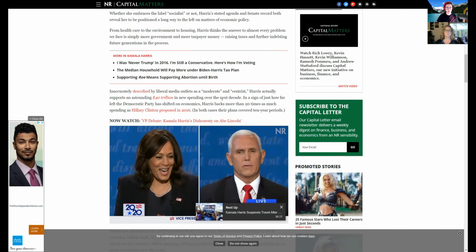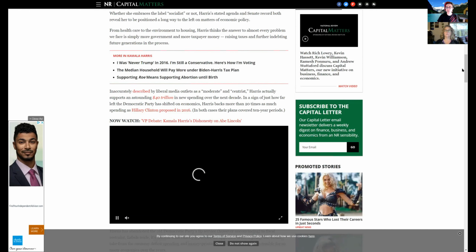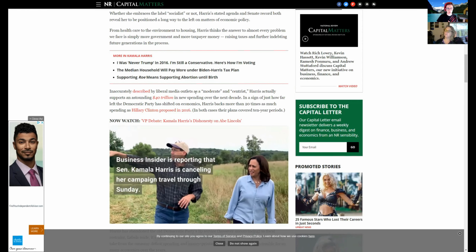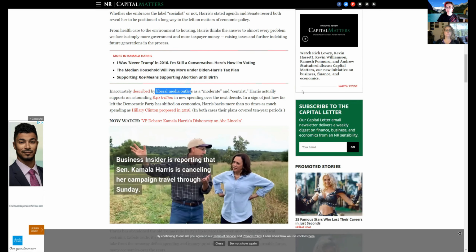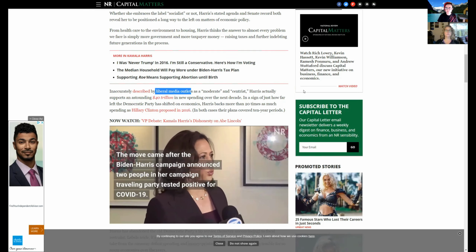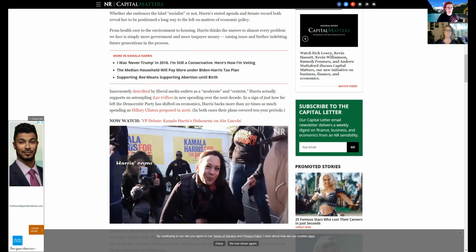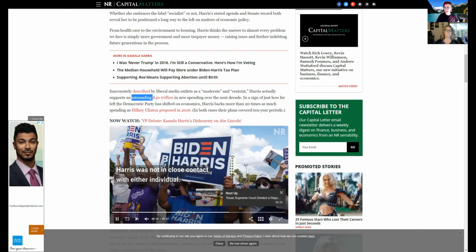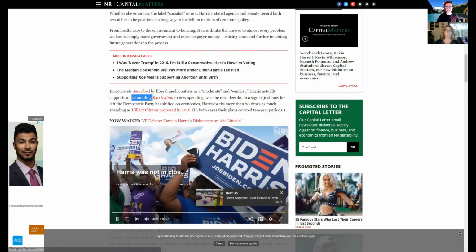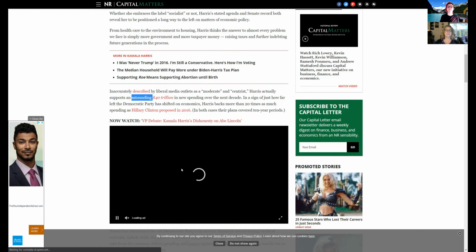So again, we have some quotes here, moderate and centrist, which are probably words that were actually used by the liberal media outlets, but they're using scare quotes here. They're using them as kind of allegedly moderate and centrist. And here we have loaded language, astounding. The word astounding is not objective at all. It is meant to mean incredibly surprising or unbelievable.